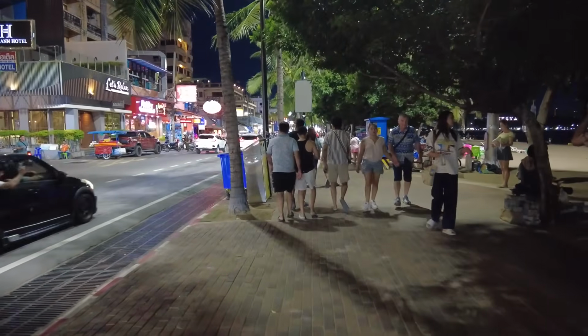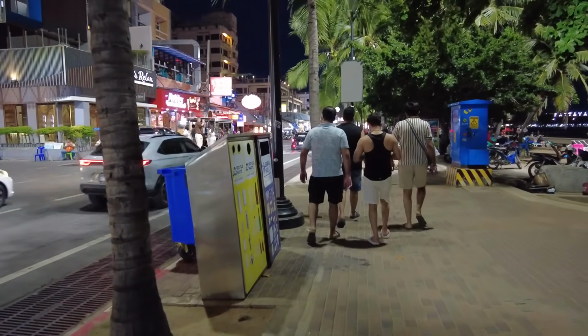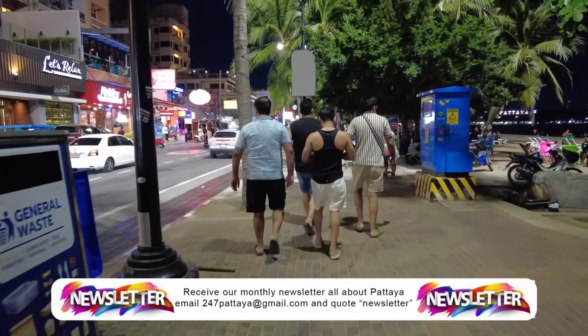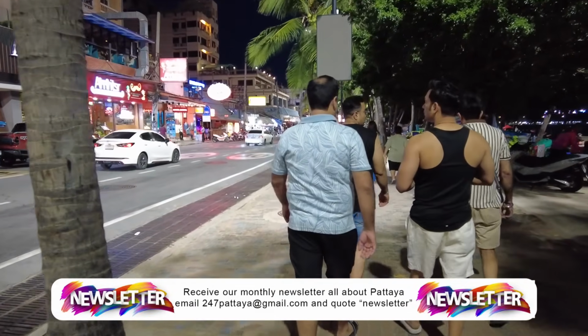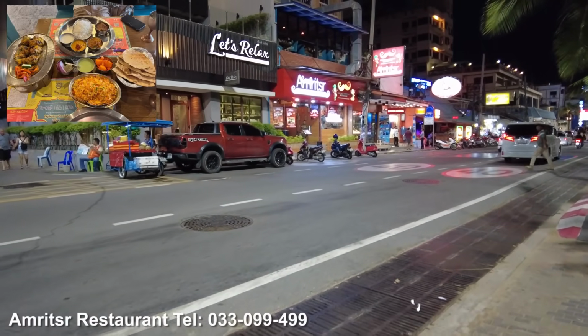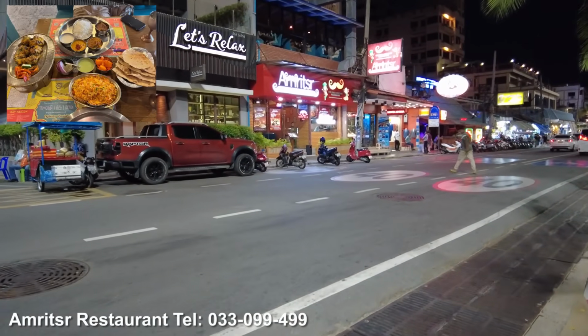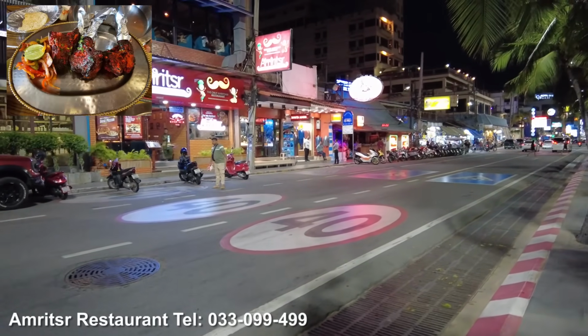And up here's a Minster. This restaurant, I tell you what, they've been doing so much marketing at the moment. I don't know quite the quality of the food, I've not partaken. But over there, Amritsar, they're doing marketing all over the place. They'll deliver Indian food for you. So if that's your thing, guys, get something across.